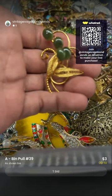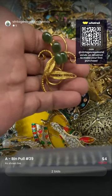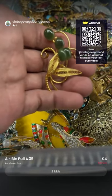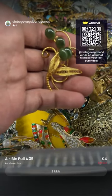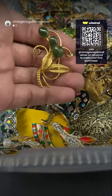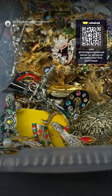Oh, we got a sandcastle. And we're off and running. KT taking over the lead. Down to 5 seconds. 3, 2, 1. And KT taking a beautiful floral brooch there.